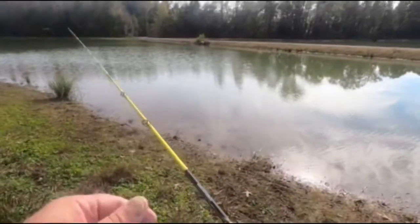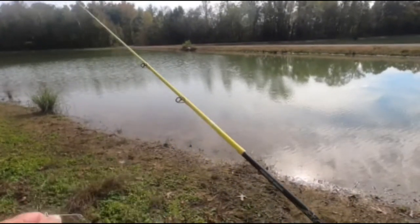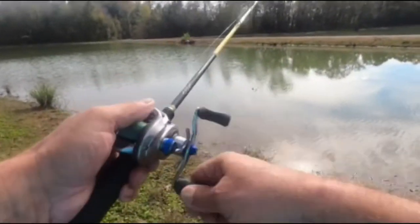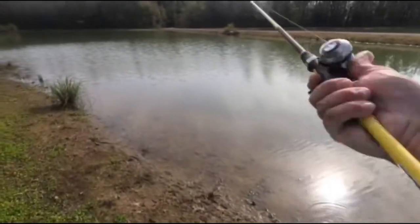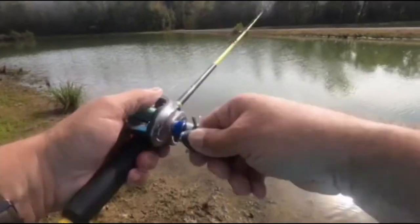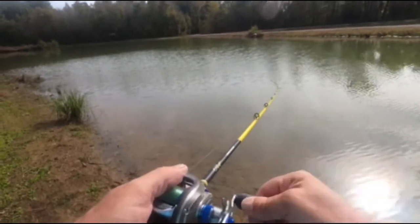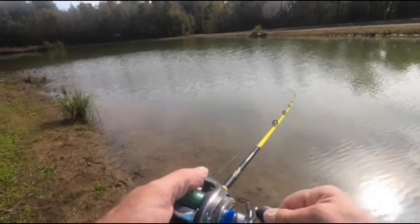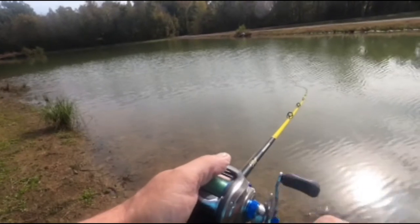Let's go. All right, guys. We are over here at the pond that was across the road. Gonna give it a whirl. We're gonna walk around this thing and try different things today.